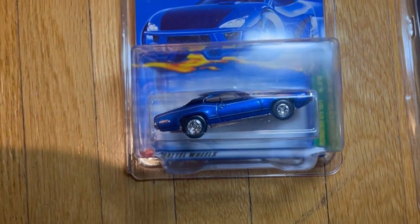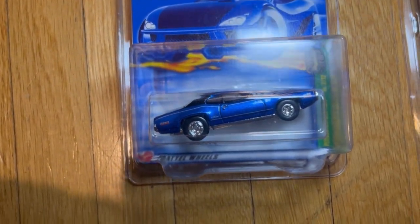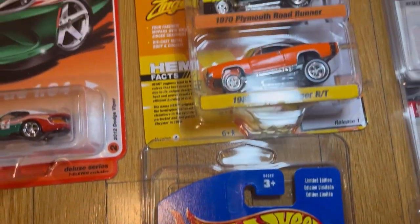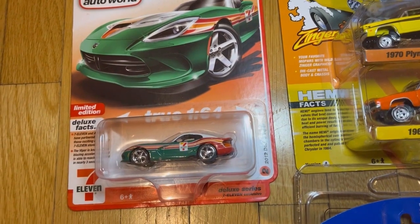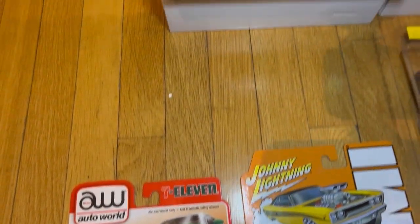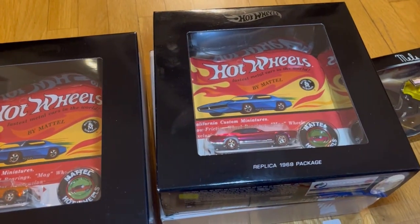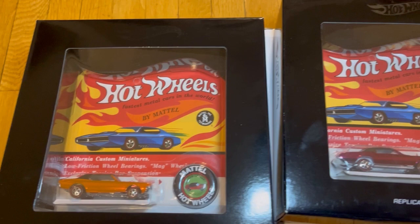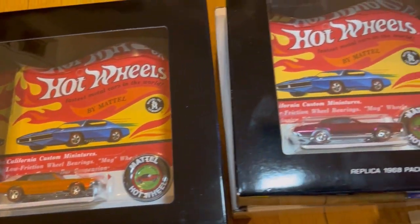There's an older Super I used to own. That I don't know if I sold it to him or somebody else, but I know I sold it to somebody. Oh, he had that himself, the 7-Eleven ones. Those are cool. Now these are replicas, guys, but you can understand why those are cool. They look exactly like they came out back in the day.